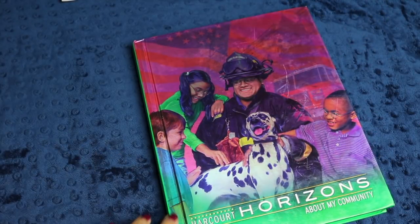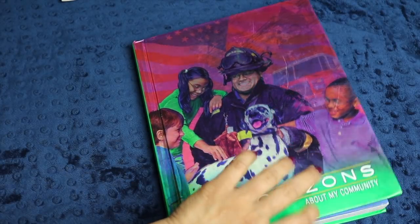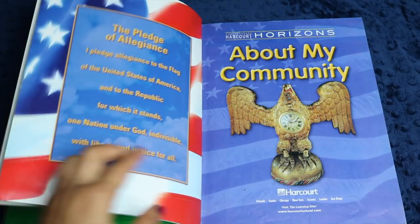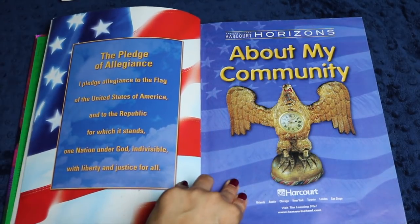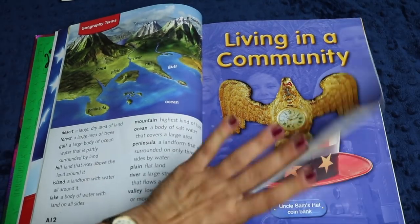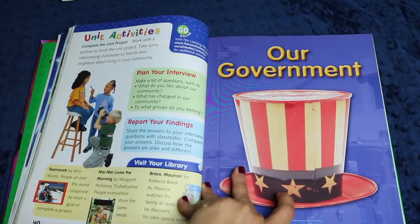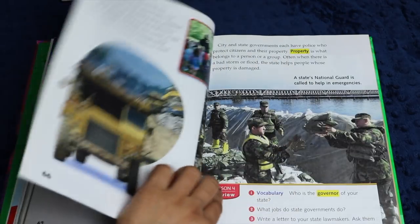So this is a book that I got, Harcourt Horizons About My Community book. It's basically a social studies textbook. I actually really like public school social studies textbooks because it's a little bit different than learning simply about geography or simply about history. It really is about social studies, the kind that we had in school, and I like the progression of it and the different types of vocab that they learn.